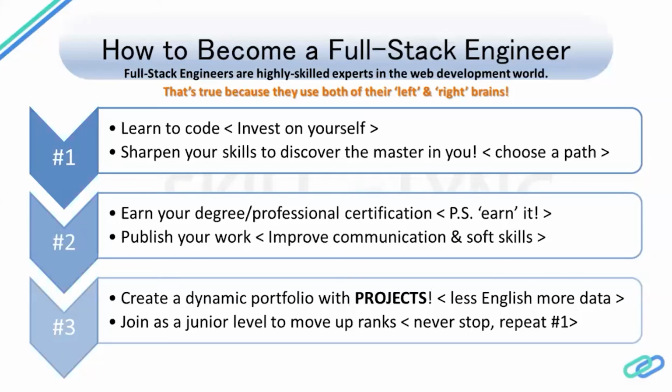For my second step, earn your degree, get a professional certificate. And please understand, earn it. When I say earn it, do a lot of project work. In my classes, if I'm teaching for 60% of the time, 40% of the time is when I give people projects. So I help my students develop their own projects. And yes, there will be mistakes, and those will be the learning path for us.